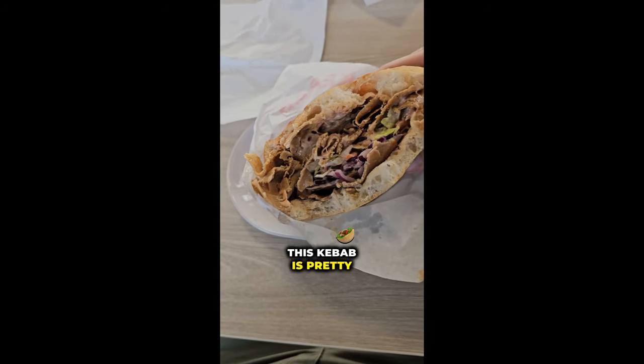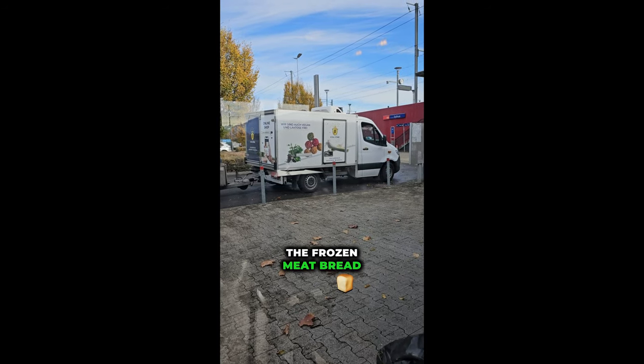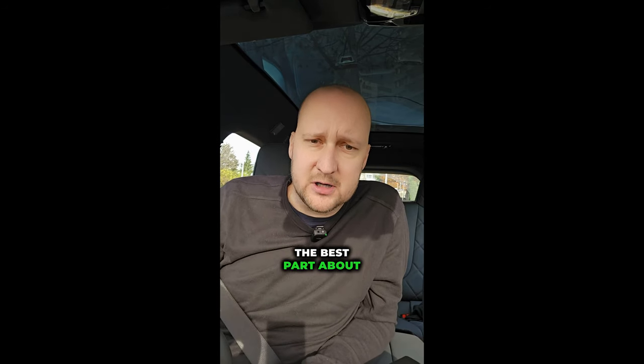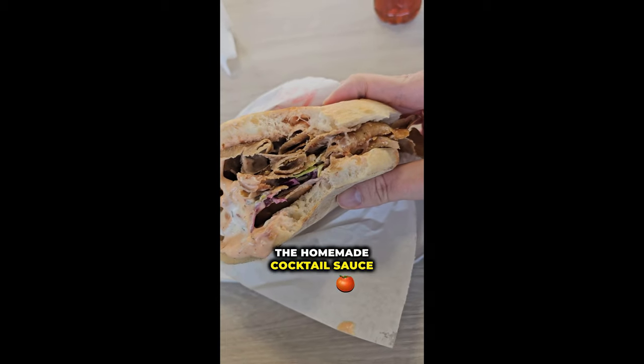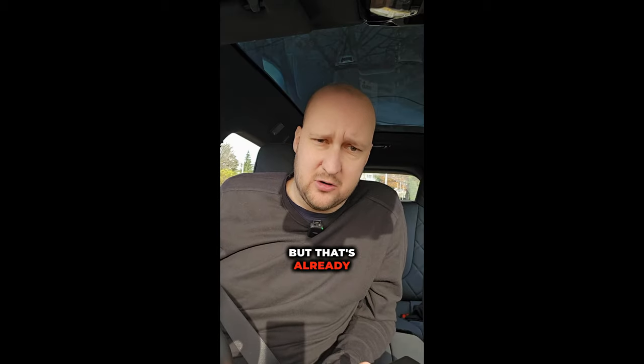Ronny in Cham. You saw the pictures. This kebab is pretty standard. Meat from Royal Döner, I actually just saw the delivery of it. They brought in the frozen meat, bread as well from the factory. The best part about this kebab was the homemade cocktail sauce, which had a little spice, sourness and tanginess to it, but that's already it. I would give this kebab a 5.4 out of 10.